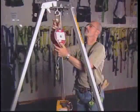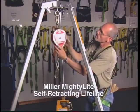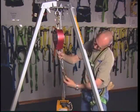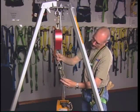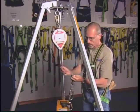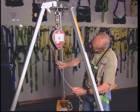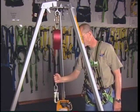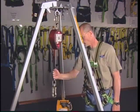The Miller Mighty Light self-retracting Lifeline series attaches overhead and can be used as a fall arrest device. It contains a centrifugal braking mechanism that limits free fall to 2 feet or less. Models are available in cable lengths from 20 to 130 feet. Galvanized and stainless wire rope are the standard, however, synthetic rope is available.